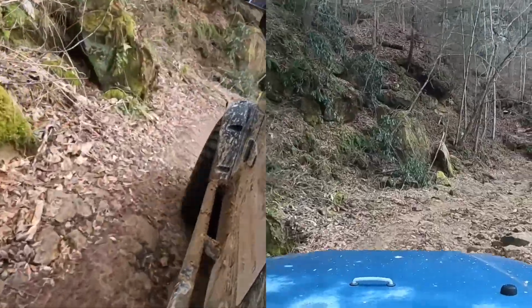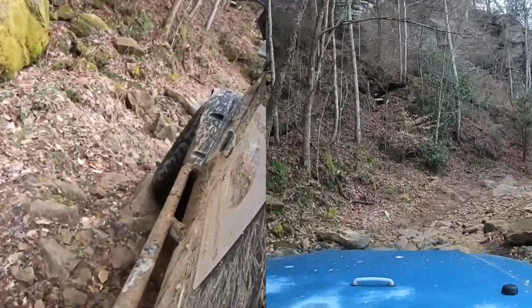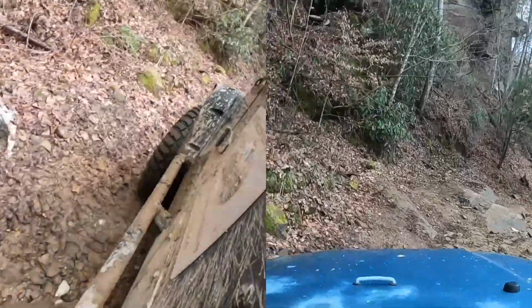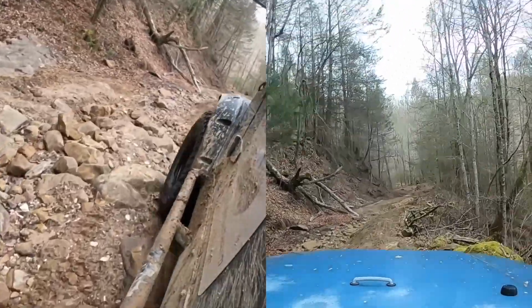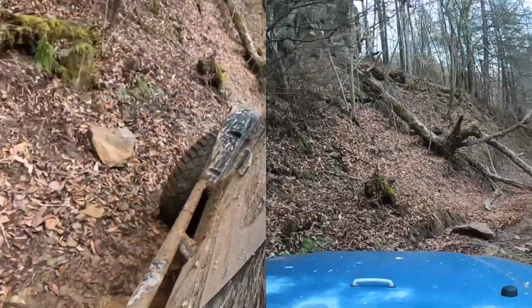Get down to this curve, there's a few more rocks and a few places you need to pick through a little better, especially if you're on smaller tires. And smaller tires, I mean 33s for sure. I've seen people do it on 32s and 31s. It's a little more work. You gotta have confidence in your equipment and your people leading you. I don't really want to lead anybody back here on less than 33s.